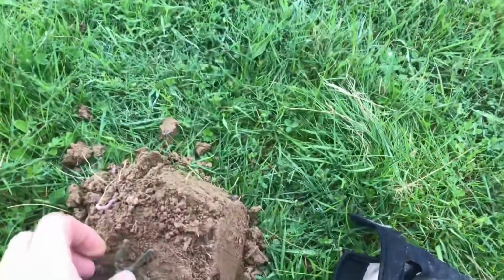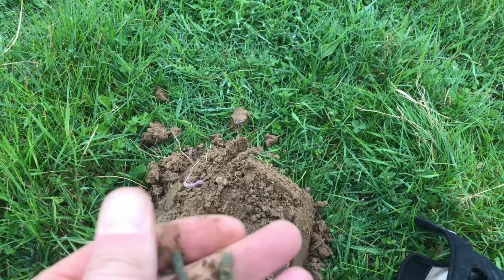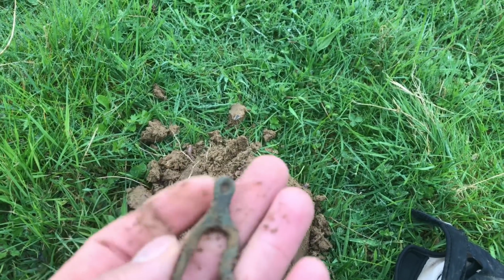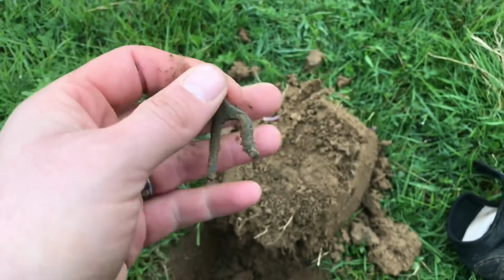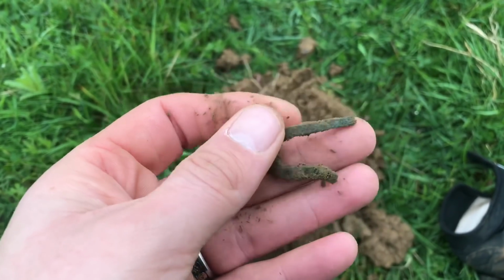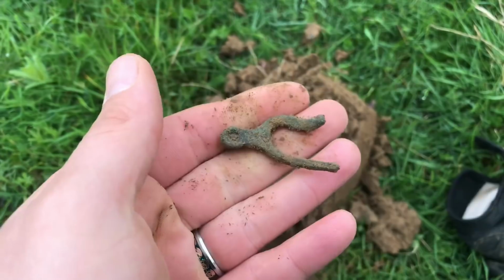Right, on to the next signal. Don't know if it's a bit of tat or not, but it looks old. To me it looks like a miniature brake caliper, you know, for a push bike. Could be part of an old buckle, I suppose, or part of an old summit. Yeah, I like it. Alright guys, see you on the next.